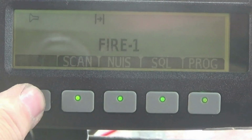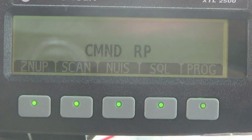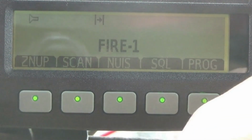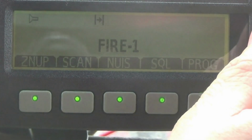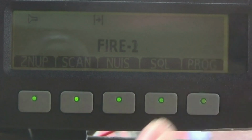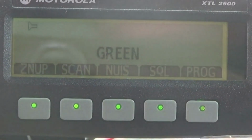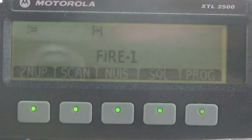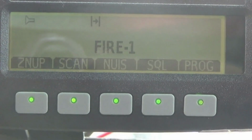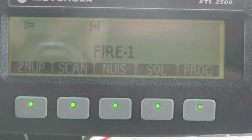Okay, and if you hit it again, we're on basically the law enforcement bank, which we never really want to be on. We don't talk to the cops. So the one you want it on is if you see a channel of Fire 1, Fire 2, Fire 3, Fire 4, that's the one you want it on, unless we end up getting out in a wildland situation.